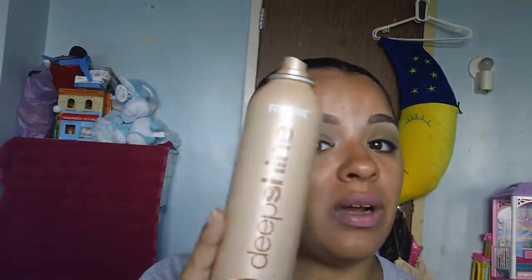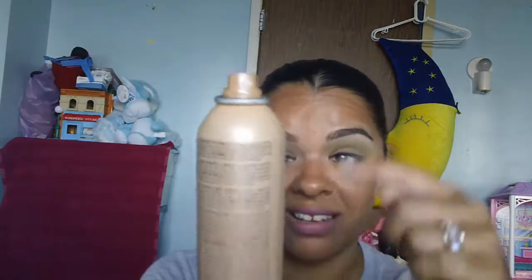I know other people that have tried dry shampoo, they love it. I can't use dry shampoo. Maybe it's just because I can't use dry shampoo, but this does not work for me at all. I don't have the top to it. I don't know what happened, but it's almost like probably up to here.